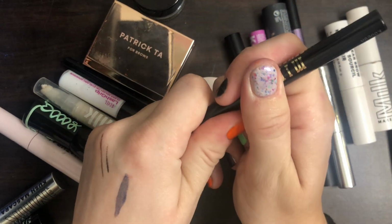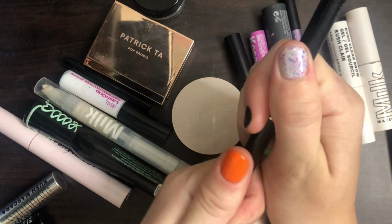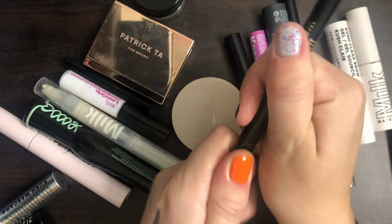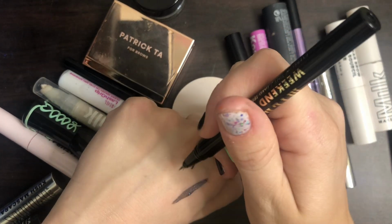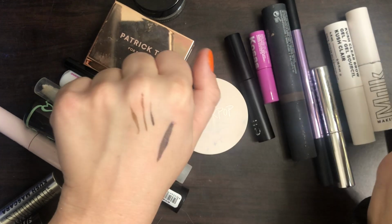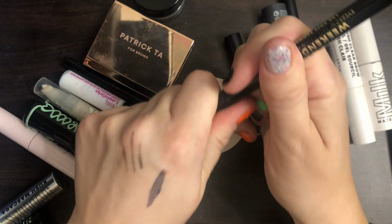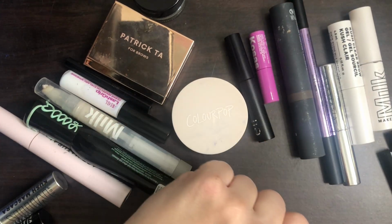And then I use this one the least from Milani. And actually, you know what? I have a ColourPop one, and I don't know where it's at, but it's somewhere in here, so we'll stumble across it eventually as we're going through. But there's the Milani one, and it's the least like my brow hair, and it's a felt tip, which is why I don't use it as much.